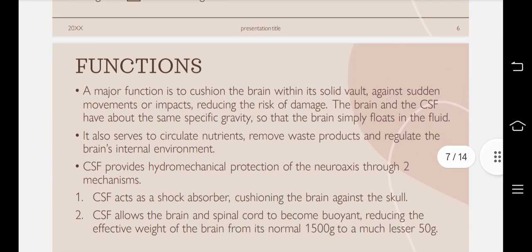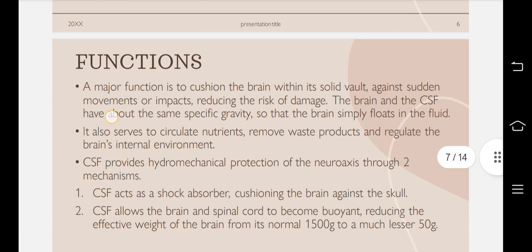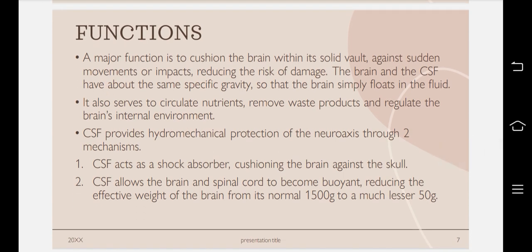Then functions. A major function is to cushion the brain within its solid vault against sudden movements or impacts, reducing the risk of damage. The brain and the CSF have about the same specific gravity, so the brain simply floats in the fluid. It also serves to circulate nutrients, remove waste products and regulate the brain's internal environment.